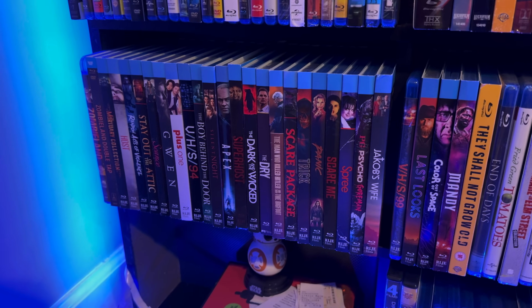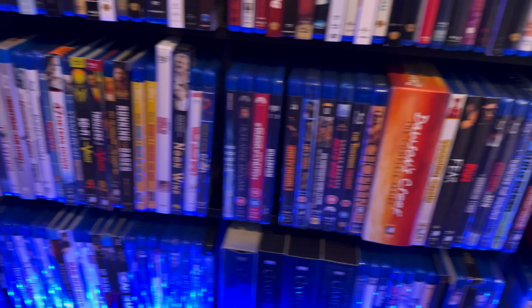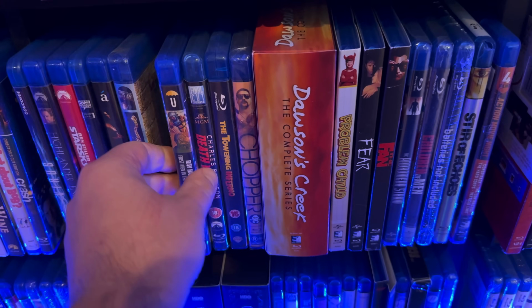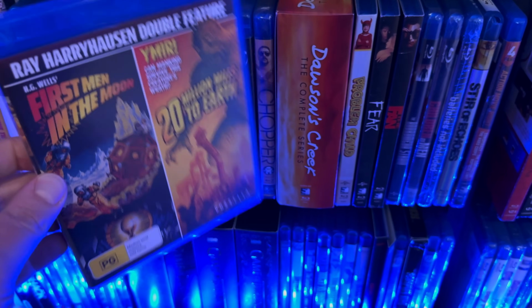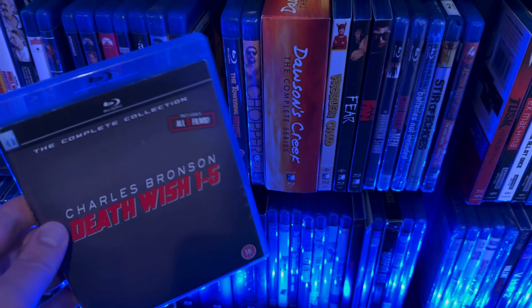But this is the RLJE stuff. I got all of this together. Just random stuff here and there. Some stuff that some people sent me. This is an Umbrella release. Some Ray Harryhausen movies. Yeah, I've gotten a lot of cool stuff from my unboxings.